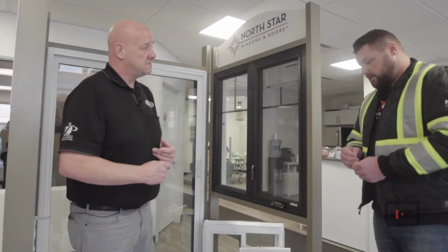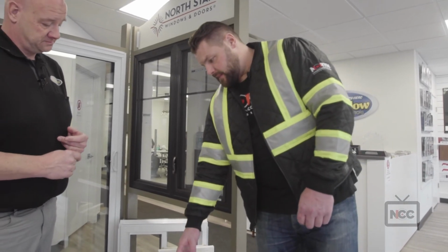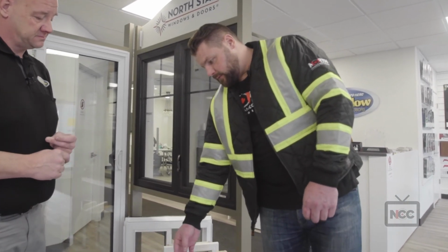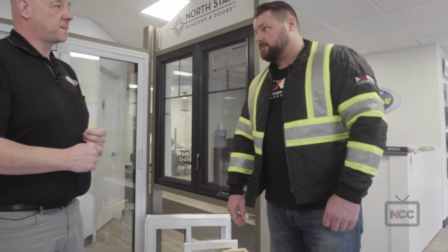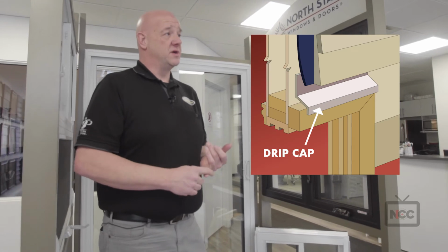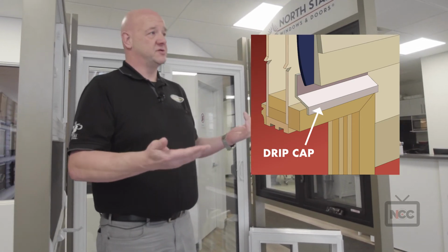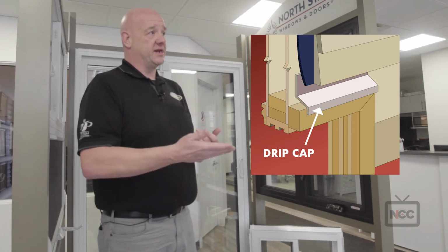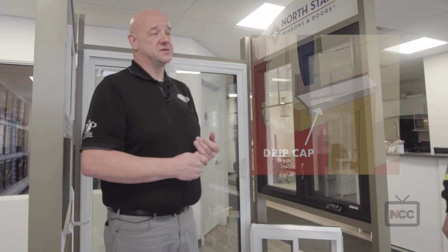When your contractor's retrofitting this window into a new space that didn't have a window before, how important is it to have a flashing on the top to redirect the water that comes down the wall? Great question. You should always have a drip cap over top of all your windows and doors, just to allow the moisture to kick out from behind your siding, stucco, and get out on top of the window so nothing can backtrack in and rot your sills.